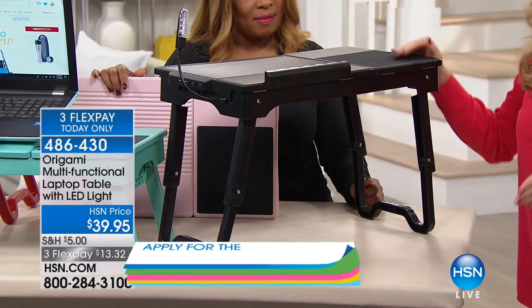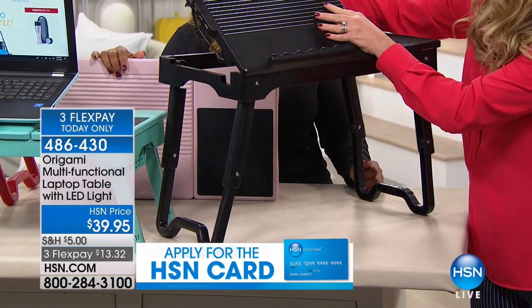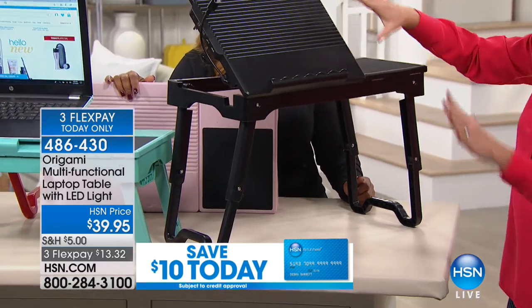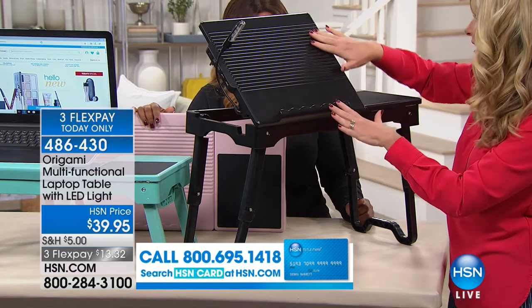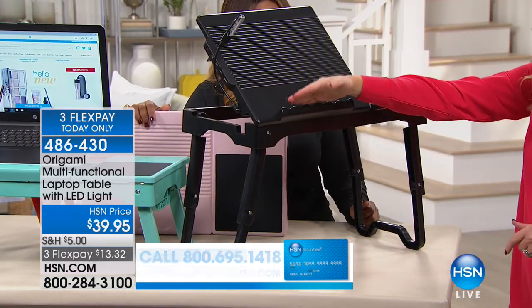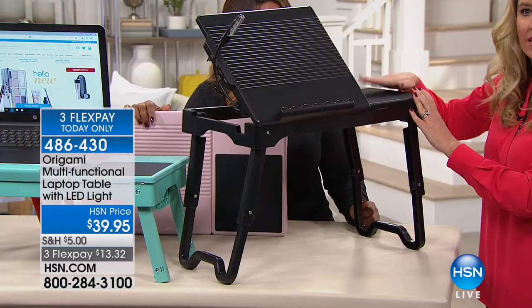That's great. Or like I said, I use this all the time in my kitchen because I'll put my tablet right here and it's nice and sturdy and it's up off the counter. So if I have my cookbook, if I have my tablet, I don't have to worry about spills or anything along those lines. But this nice little lip gives you that hold, that extra security to keep everything right in place here. And again, you've got all of this on the side as well.